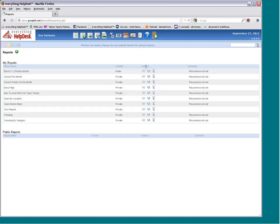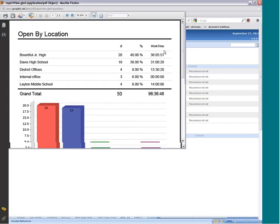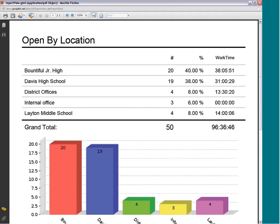Now, if I come back in here, let's run this. Make this a little bigger. You should be able to see a graph. Amy, if you can't see it, let me know. But the graph is always nice. But if I come up here, here's the good information, right? We have 50 open tickets. I've broken it down by my locations. Now remember, I chose location. You have other options as far as how you want to break down and drill down when it comes to the graphs. A lot of them coming from this location.